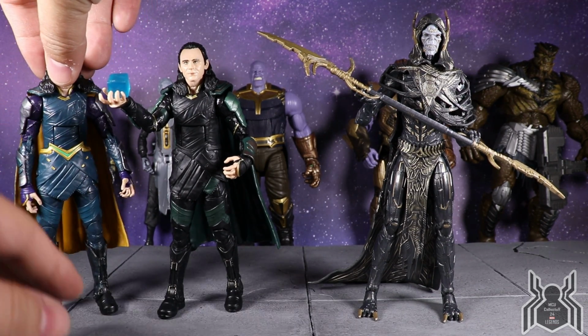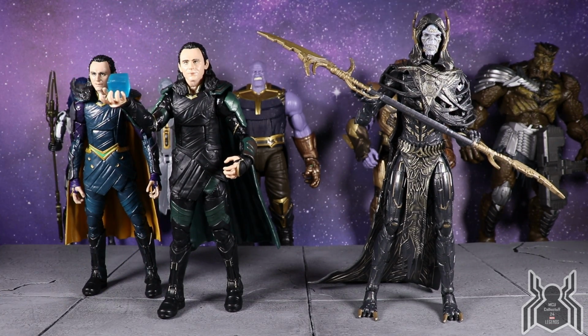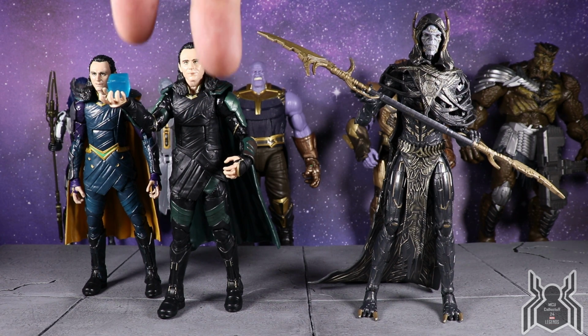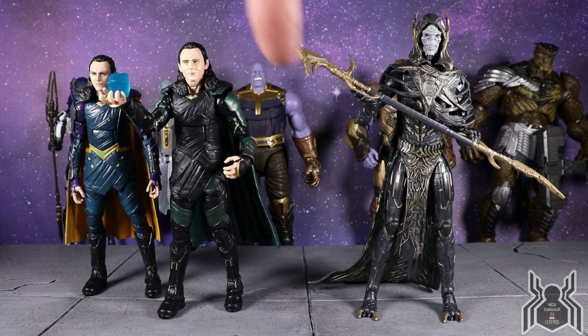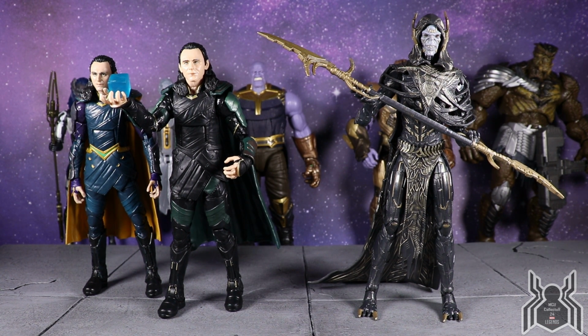The cape doesn't sit on the shoulders well, even though it has little pegs to go into the shoulder. The shoulders are too narrow, so they don't peg in nicely. You can't get them both to stay in at the same time. You can do one, but you can't do the other. So the torso I wish was wider. The clothing, the rubber skirt piece is kind of weird.